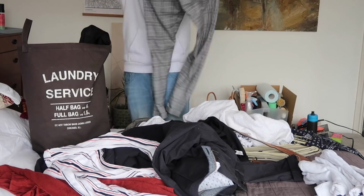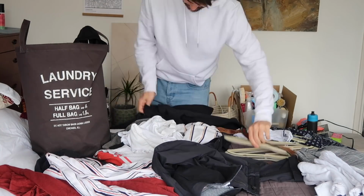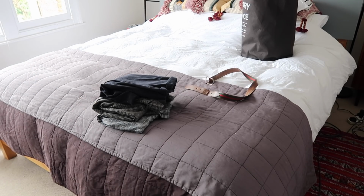And any items that are clean or have been freshly washed, I'm folding up and putting those away. So now that everything is folded, I'm just popping the last few bits away into the drawers and into the wardrobe.